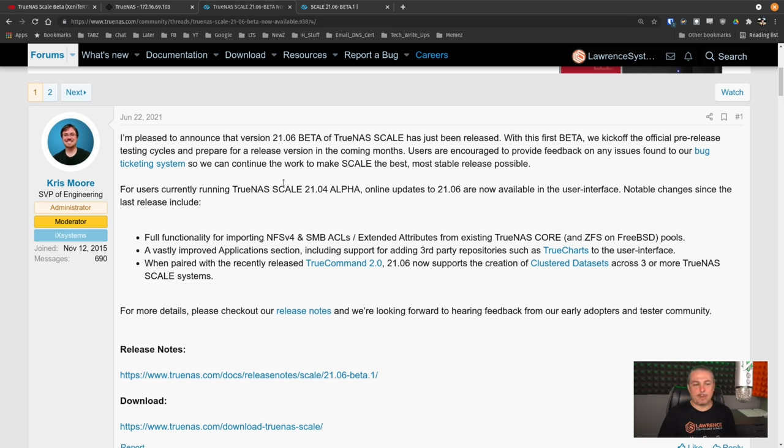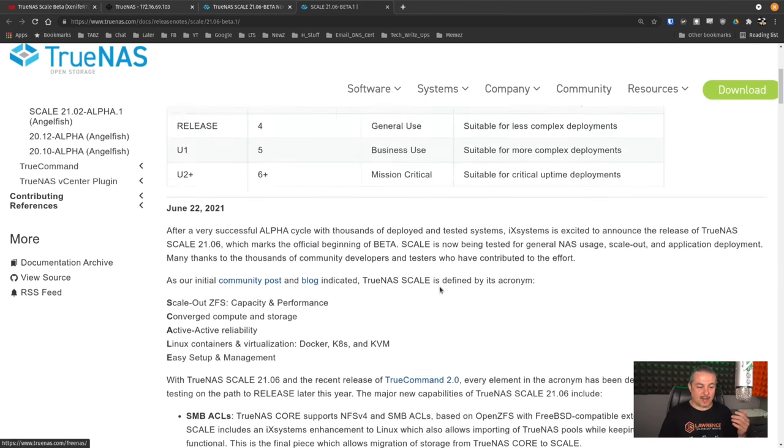Now, I say it that way because I'm not going to go absolutely in depth on this and tell you exactly how to fully get started with it. I want to just cover the basics. There's kind of a prerequisite here that you're familiar with the TrueNAS Core system, you're already running it, but I will at least cover some of the details and highlights here.